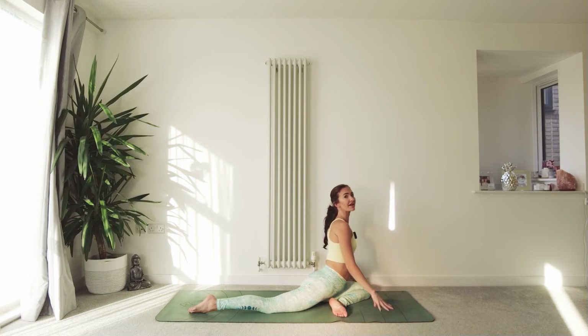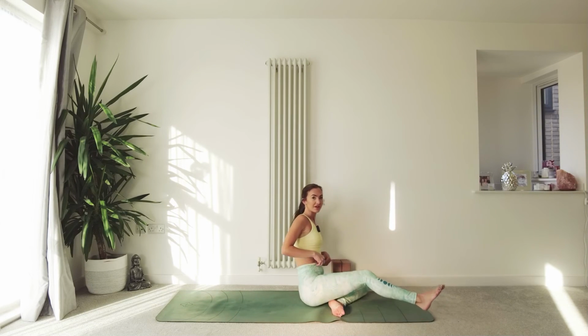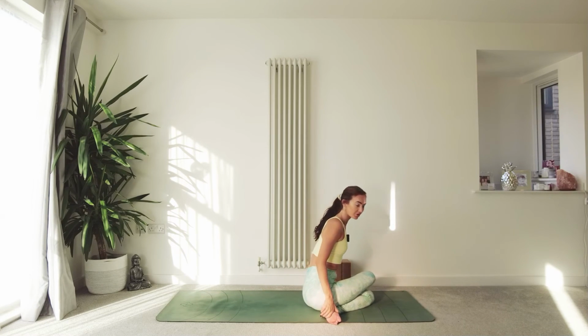Walking the hands back in. And you're going to see if from here you're going to put the weight into the left bum cheek, and you're going to sweep this right leg around and see if you can hook the right leg over the left to find your Gomukhasana position.